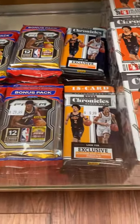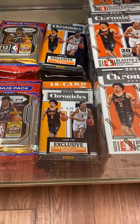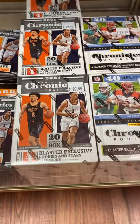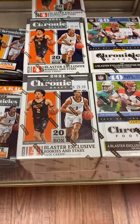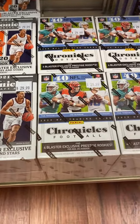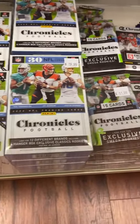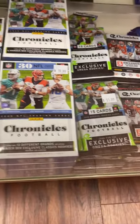Yeah. Chronicles, $9 a pack. You can't find that at Walmart. You can't find a box of it for 30 bucks either. Telling y'all folks, if y'all ever around Pigeon Forge, you need to check it out, the Dugout.